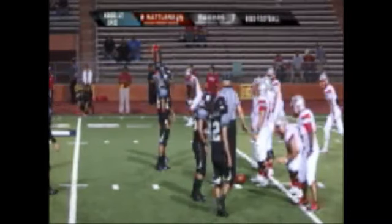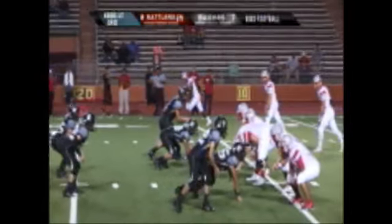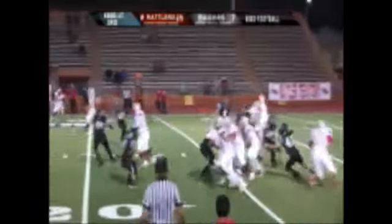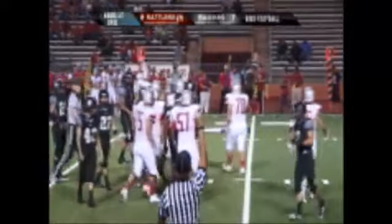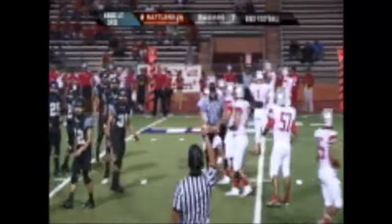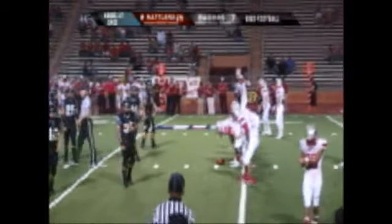(25-7), all Rattlers. Motion man. Jet sweep to the left, cutting back upfield and stretching for an extra yard or two was Guerra on the carry. Number 7, Christopher Godoy. Gain of 5 on the play.